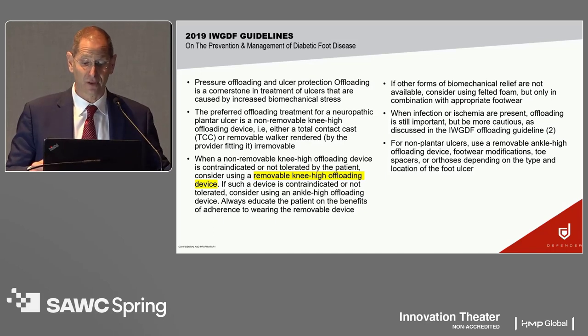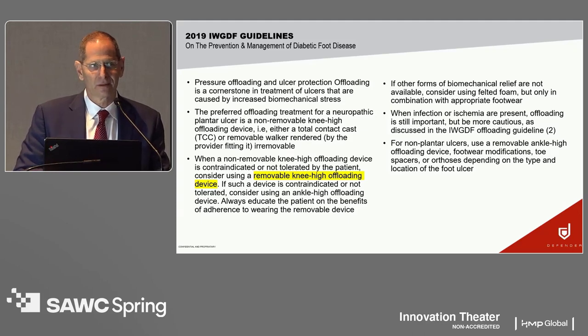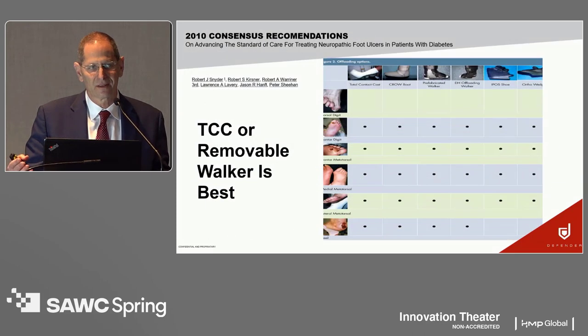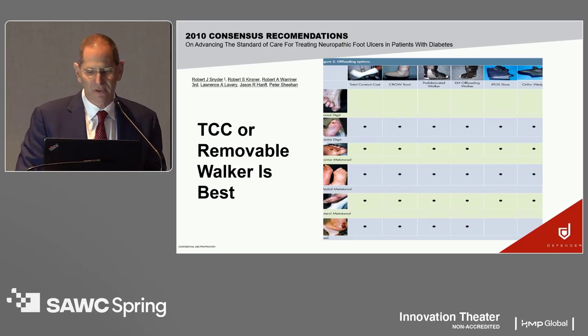So we have great recommendations from this year. You saw David's work. You can go all the way back to work we did, some of us are no longer with us, unfortunately, in 2010, saying only 2% of us are casting. So removable cam walkers are a much better option because we can use them. But we're still not using them.